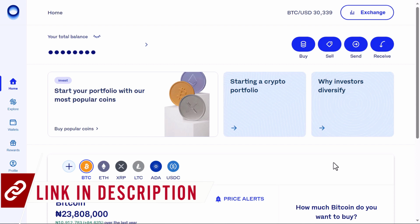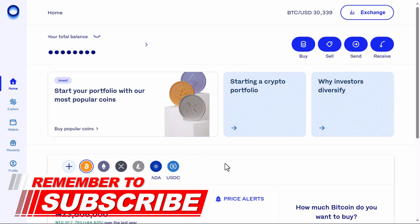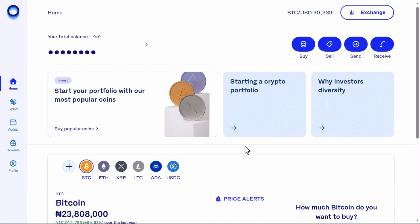Aside from buying cryptocurrencies with your bank account using Luno, Luno also offers what's called the Luno Large Cap Bundle. So what's the Luno Large Cap Bundle? It's just like the S&P 500 that I just told you guys about, only that this time it's for cryptocurrencies.